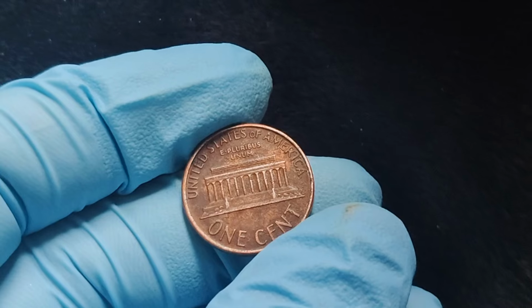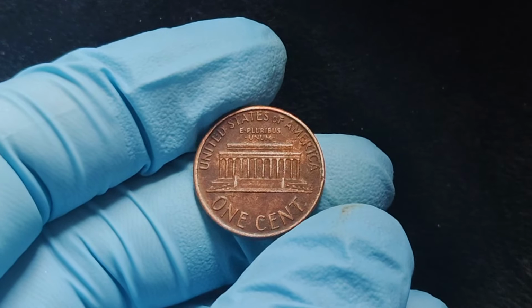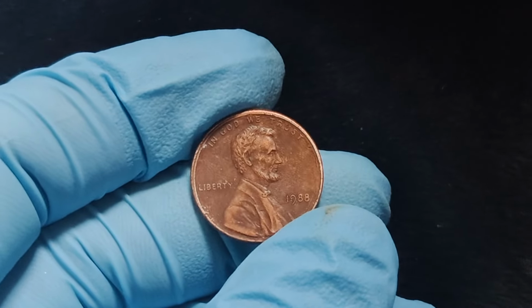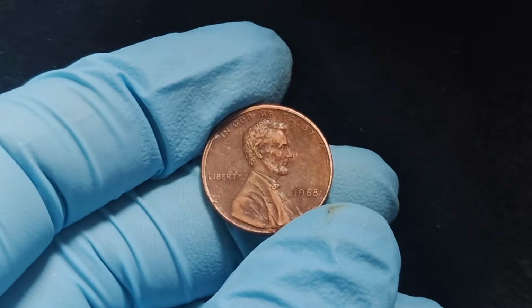Before we get into the nitty-gritty of why this penny is worth more than a luxury sports car, let me ask you this. Have you ever looked at a penny and thought, this is just taking up space? Well, by the end of this video, you might never look at a penny the same way again. Stick around because you could be walking past your $1 million jackpot without even realizing it.